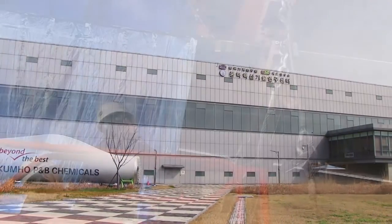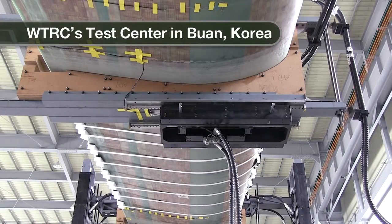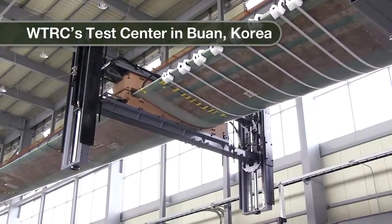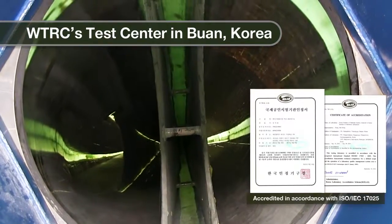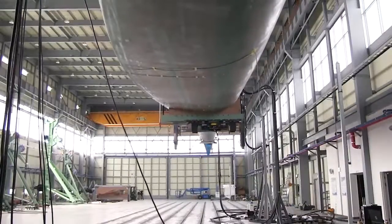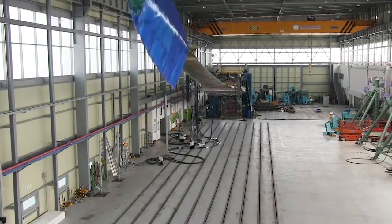The Wind Turbine Technology Research Center at the Korea Institute of Materials Science is one of the international blade test centers accredited in accordance with the international standard ISO IEC 17025 and a national certification test institute designated by the Korean government. The test center has the capability of testing a wind turbine blade up to 7 megawatt class.